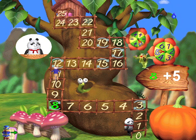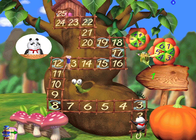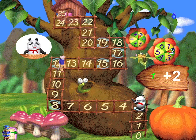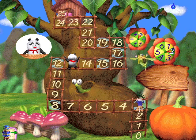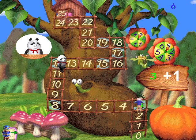Remember to click to hold on to the tree when you're done with your move. Okay, here we go. What do you get? Plus 2. Now I can climb up 2. 1, 2. Oops, gotta switch. I landed on switch. Now I have to switch places with you. Lucky me. Now I'm ahead. It's your turn, Stuart. Let's see what you get. Plus 1. Now you can climb up.